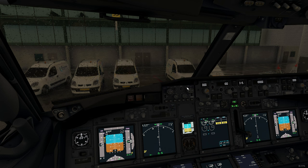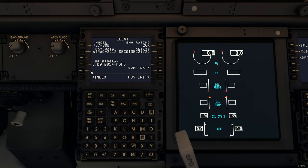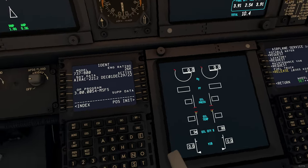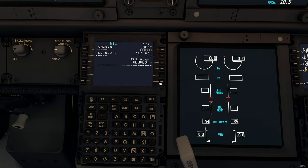Weather. Set. All three checked. We shall continue. In the meantime, fueling is also commencing. Got fueling loading. 737-800, navigation database is up to date. Training is checked. GMT and date is checked.